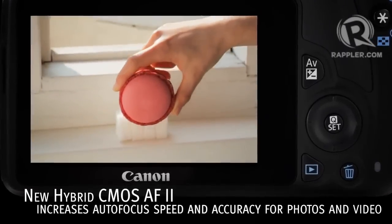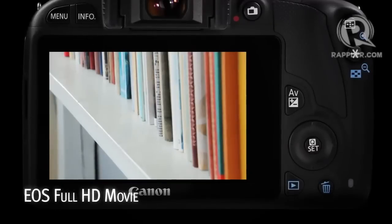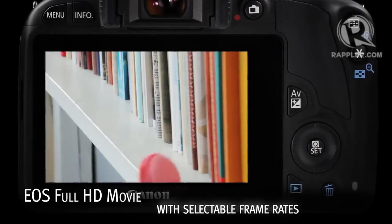Canon claims it's the world's smallest and lightest DSLR. The camera can shoot 18-megapixel images at up to 4 frames per second.